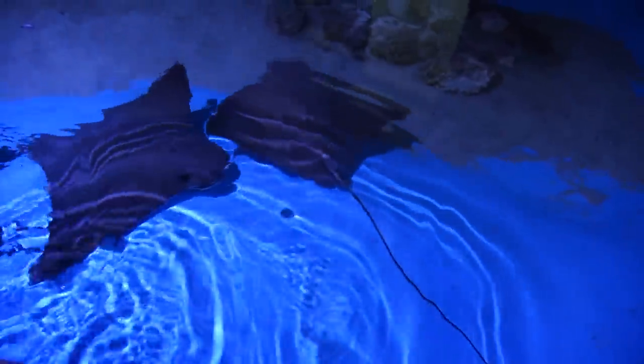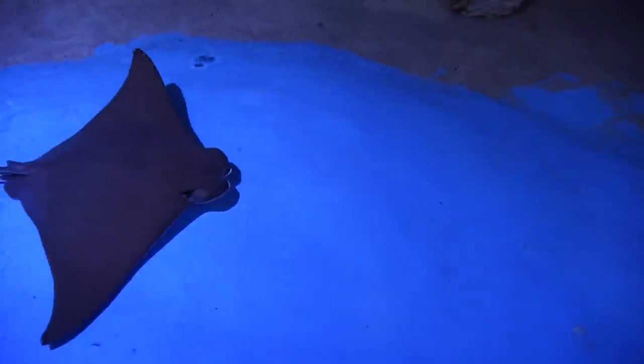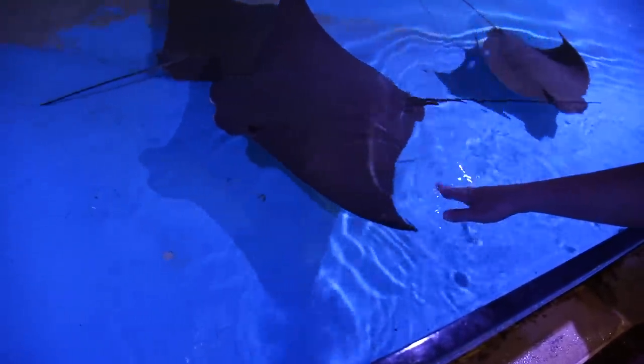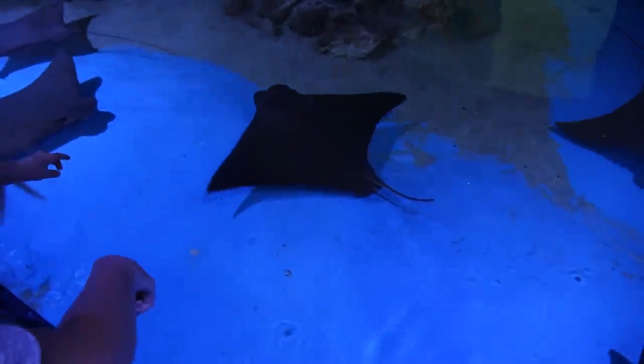They have a touch tank where you can touch some cownose rays. Here they come. They're all coming over to say hello. They'll get pretty excited. Yeah, look, here he comes. He's coming to say hello. And then you can touch it. Can you put your finger in? Put your little finger in, look.